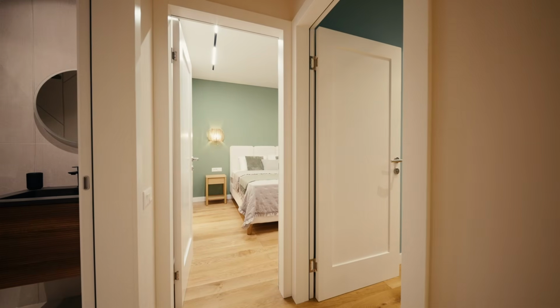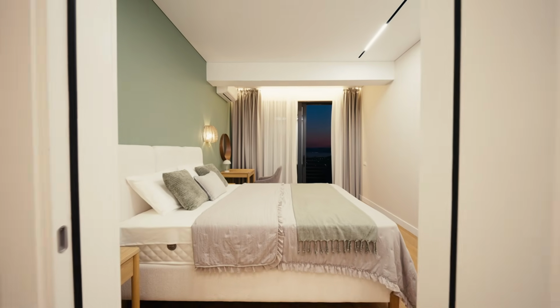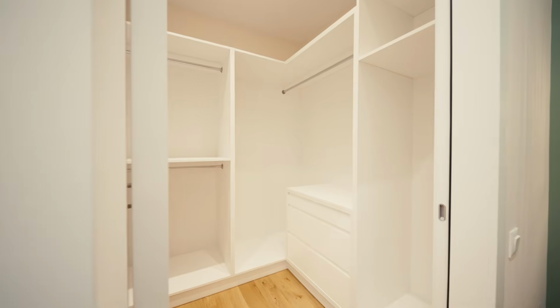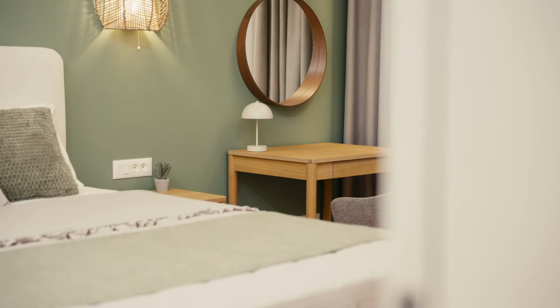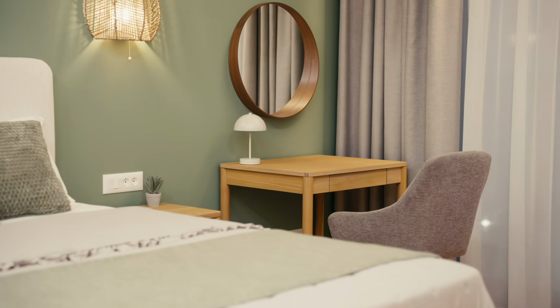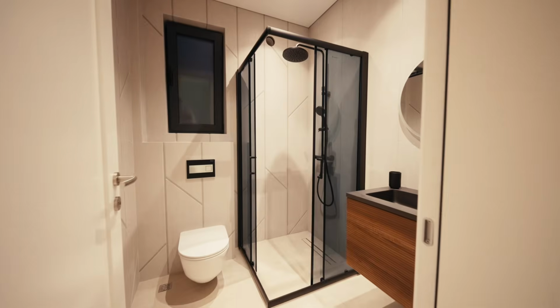So we have 2 bedrooms, the bathroom, and also on the master bedroom you have this lovely space here right next to it with the walk-in wardrobe, so lots of storage space there. It's a common thing with this townhouse, the amount of storage that you have. And then you have the second bedroom, quite a decent size, and then the bathroom, nice and modern.